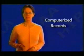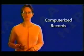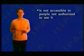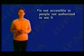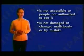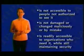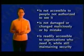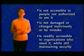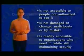These cases point out how careful we must be with private data stored in computer files and on computer systems. Today, most health information is stored on computers. Special precautions should be taken to ensure that electronic information is not accessible to people who are not authorized to see it, is not damaged or changed maliciously or by mistake, is readily accessible to organizations who need it quickly while still maintaining security. Let's look at some of the key policies for securing computerized records.